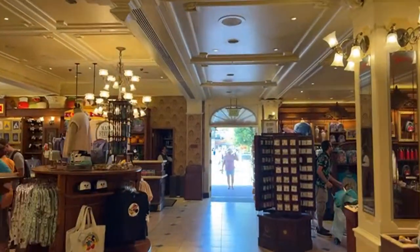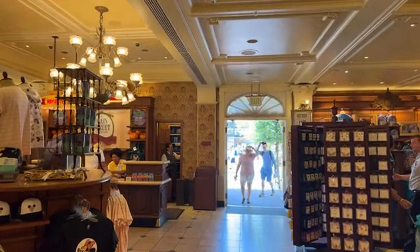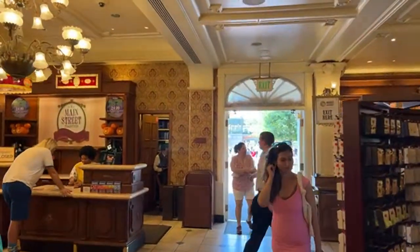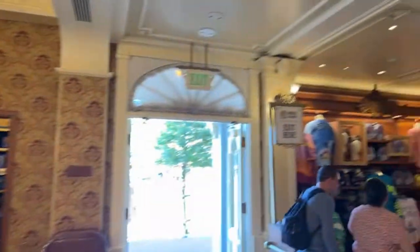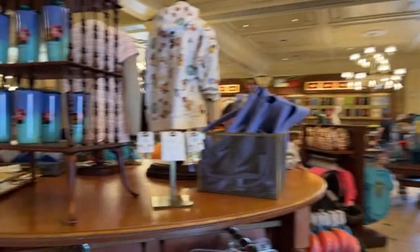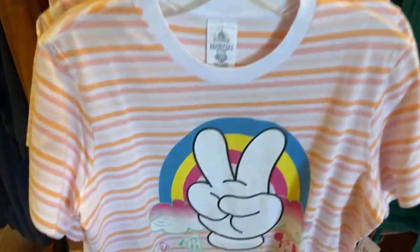I do recommend when you're ordering food through a quick service here, using mobile order is really great. They've got the system down and you will save time for sure. Same thing with the mobile checkout here in the store. It does work pretty efficiently, unless there's literally no line, then I would go with that. This is a cool shirt.